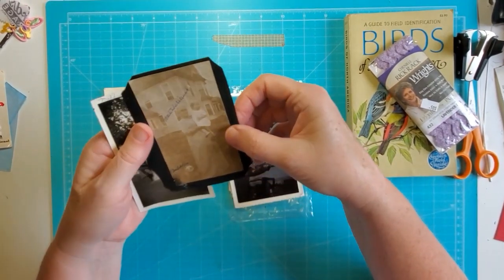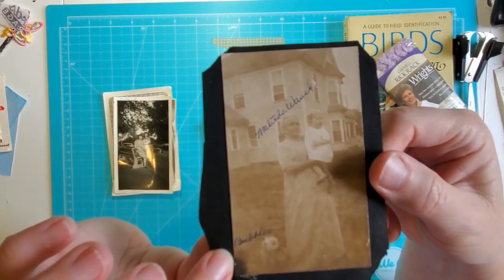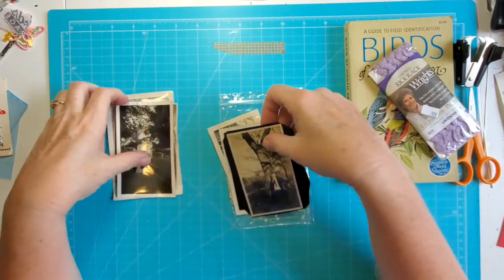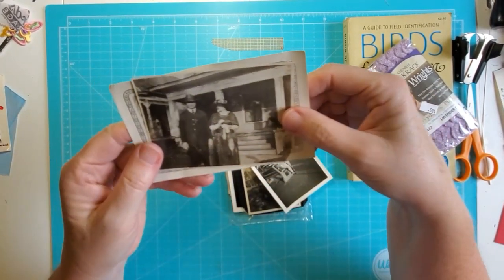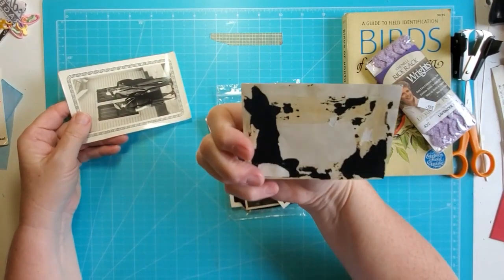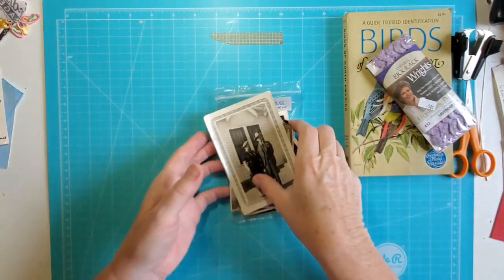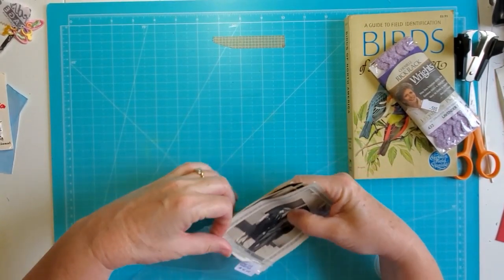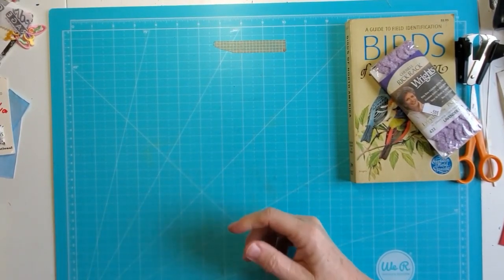This one's pretty cool. They labeled the dog Bubbles. I love that. Very cool pictures. That's an oldie. So that's kind of fun. Some of the better ones, I might go ahead and copy them so that I can use them more than once.